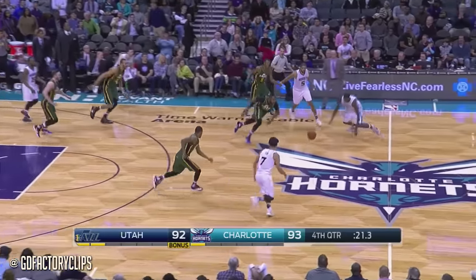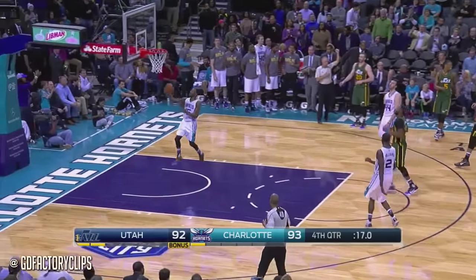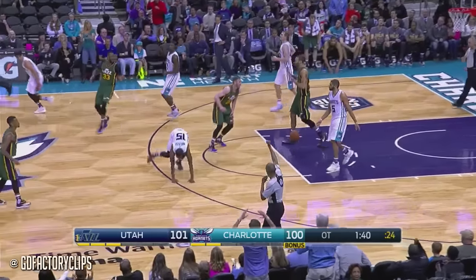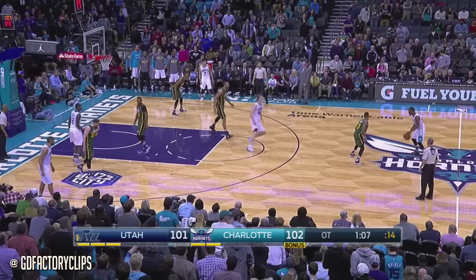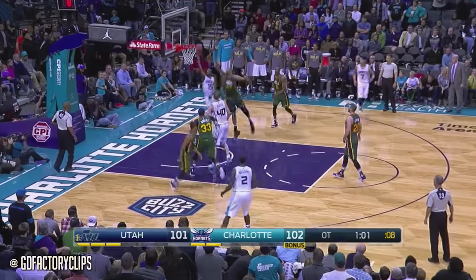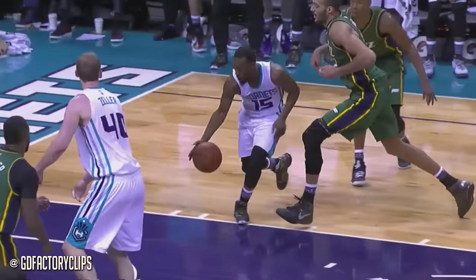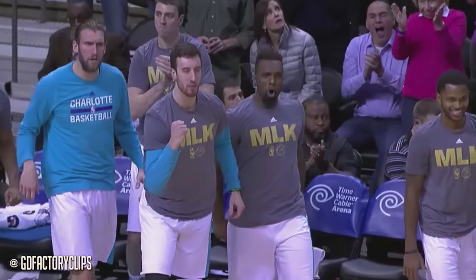Kaminsky gets it to Batum, who lost it. Loose on the floor. Lynn picks it up. Kemba fouled by Hayward. Hayward along the baseline. Lost it. And a late whistle. A late whistle is going to stop play. It's going to go against Gobert. Kemba zigzags inside and scores! What a play by the co-captain. 39 for Kemba Walker, none bigger than the last two.